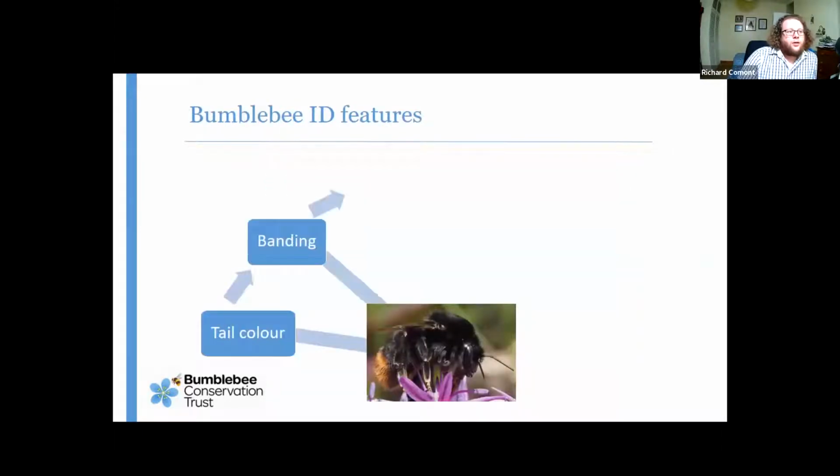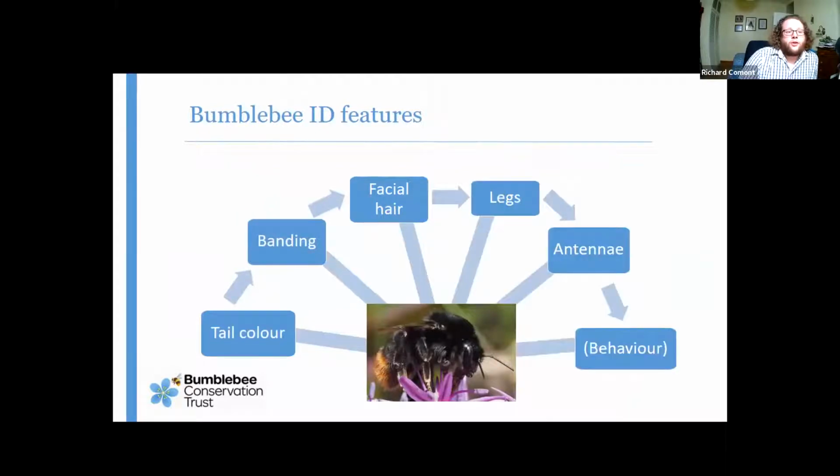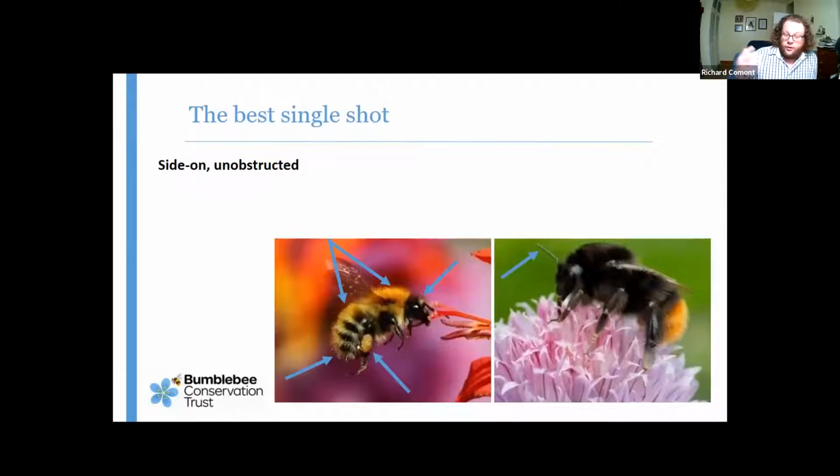There are a whole load of different features which come into bumblebee ID, which is why it's difficult to get all of those ID features in the same shot at the same time. The best single shot, so ideally the one that you go for first, is this sort of side-on, unobstructed view of the side of the bee. Sometimes it's in flight, that's obviously quite difficult, but having it sat on a flower like this one on chives, you can see the antennae, you can see the head, you can see the colour of the thorax, you can see the colour of the abdomen and how that changes as you get down to the tip. You can see the legs, whether or not it's got pollen, whether or not it's got a pollen basket. So from those sort of pictures, it's as easy as it's going to be to identify it from an actual picture.